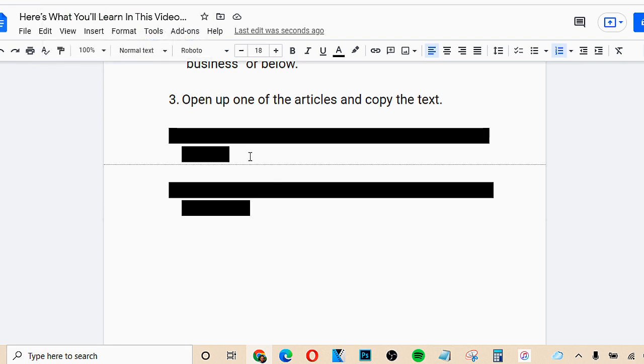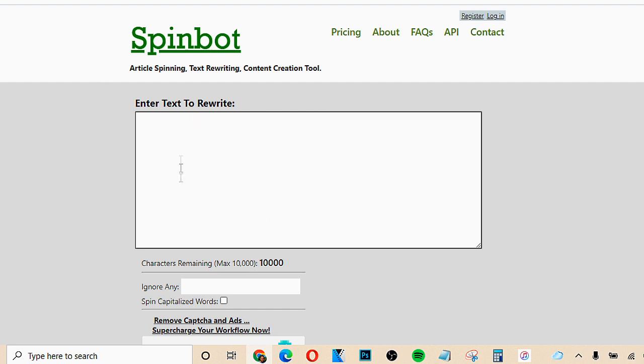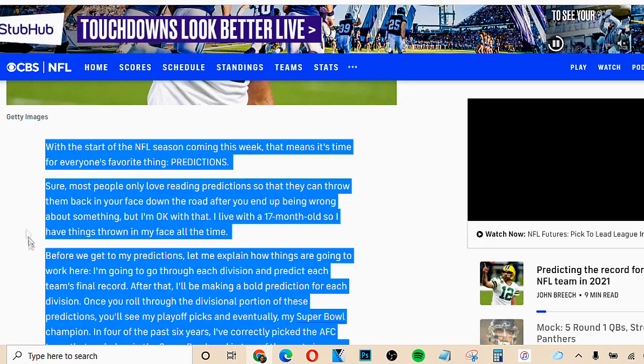Now, if we go to step 4 in this incredibly easy 5-step method, all we're going to do, okay, is we want to go to a website called spinbot.com, okay? And what we want to do once we're on that page is we want to paste in our copied text and spin the text, okay? So if I go here, Spinbot, it's going to have a box on the website, okay? Now, what this website is, it's a free tool that allows us to basically make these articles unique, okay, which is very important for this method.